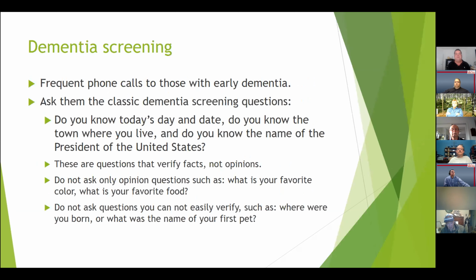So dementia screening, calling them regularly, and then the classic dementia questions that we talked about before. Today's day and date, do you know the town where you live, and do you know the name of the president of the United States? Any of these questions need to be fact related, not opinions, and facts that you can verify.